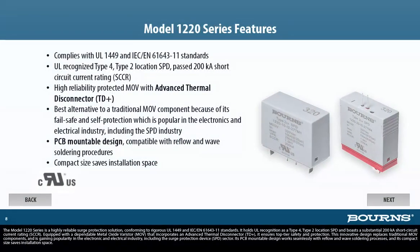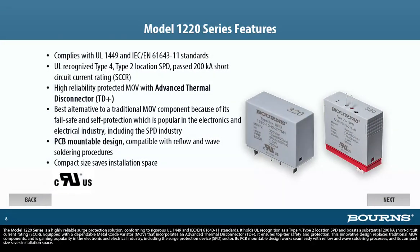The Model 1220 series is a highly reliable surge protection solution, conforming to rigorous UL 1449 and IEC EN 61643-11 standards. It holds UL recognition as a Type 4, Type 2 location SPD and boasts a substantial 200 kA short-circuit current rating, SCCR. Equipped with a dependable metal oxide varistor, MOV, that incorporates an advanced thermal disconnector, TD+, it ensures top-tier safety and protection.